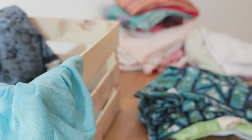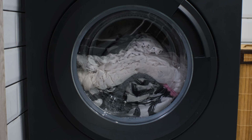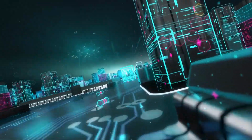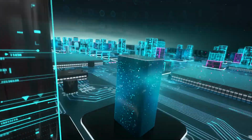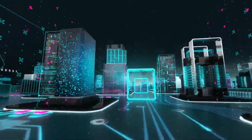Another tip: pack an extra cube or pouch for dirty laundry. This keeps your clean clothes fresh and makes unpacking easier when you get home. If you're traveling with a companion, color code your cubes to avoid confusion. Don't forget about digital organization. Keep copies of important documents like your passport, travel insurance, and itinerary in a cloud service like Google Drive or Dropbox. This ensures you can access them from any device in case of emergency.